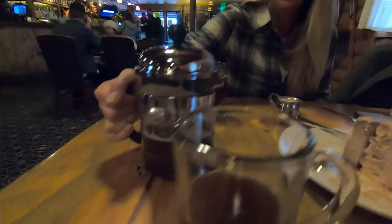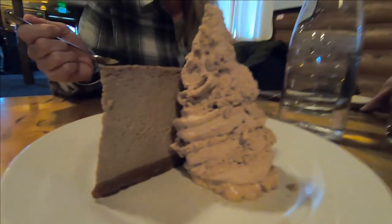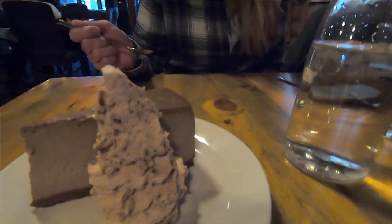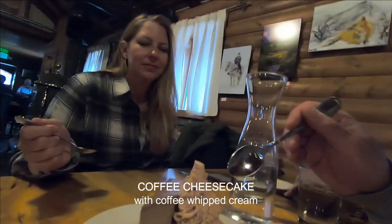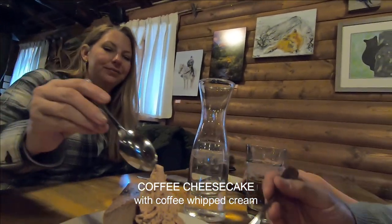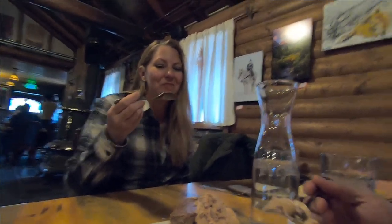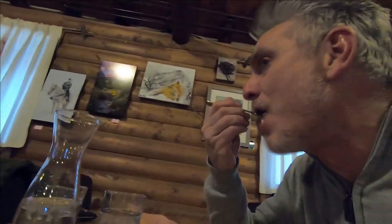That's awesome. French press. We got coffee cheesecake. Look how... What is this? This is like a mousse. It's like a whipped cream. Any good? Pretty good. Is it pretty good? You're able to get it down?